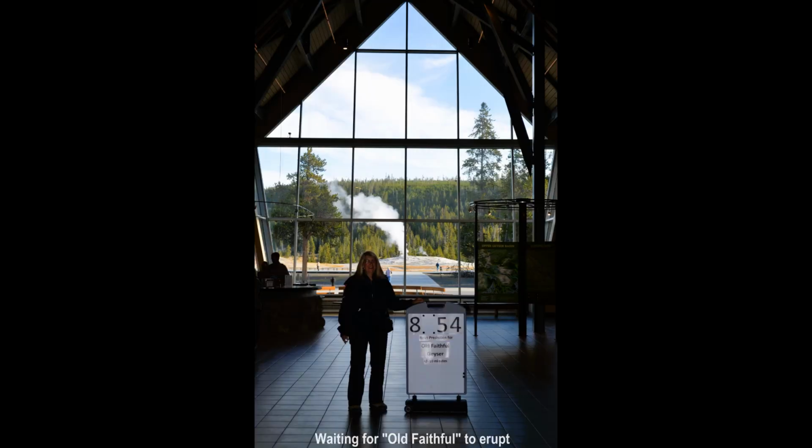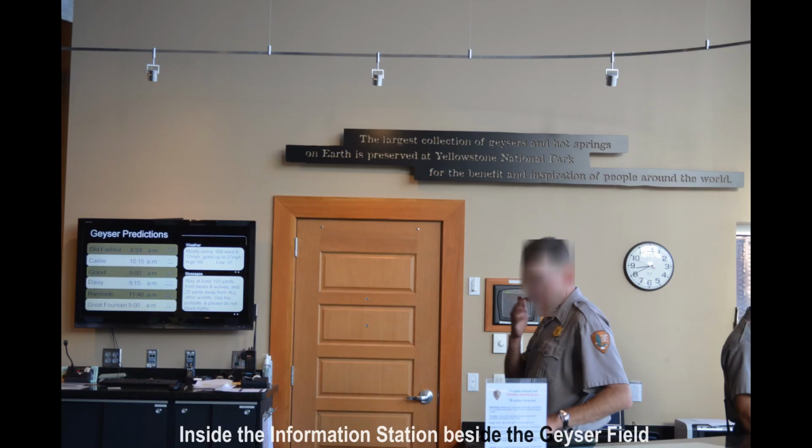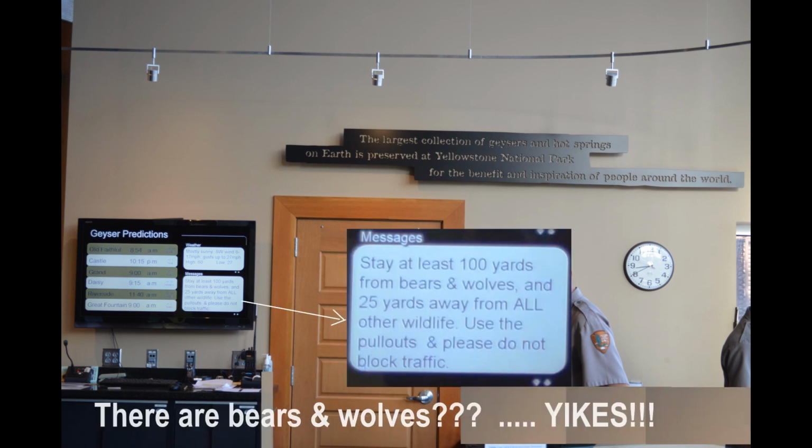The Old Faithful Geyser is the best known because of its regularity. We went inside the information station to find out when it was scheduled to erupt. Inside the information station, they had a sign indicating the time of the next eruption. They also had a display on the wall that told us when to expect not only Old Faithful, but 5 other geysers as well.